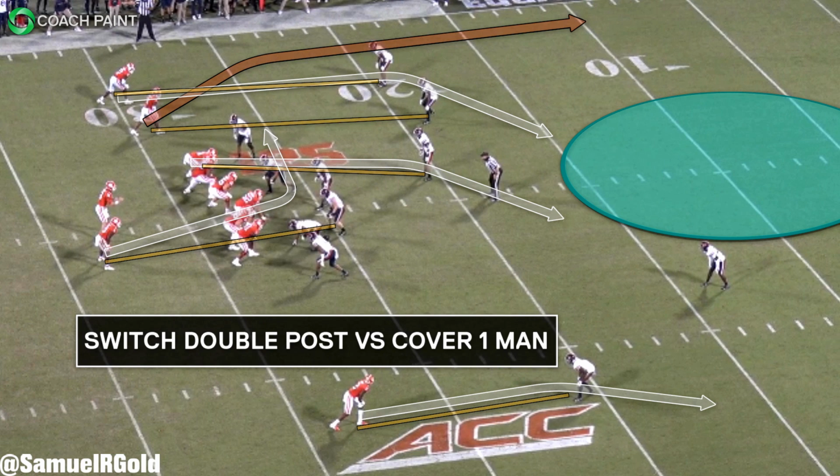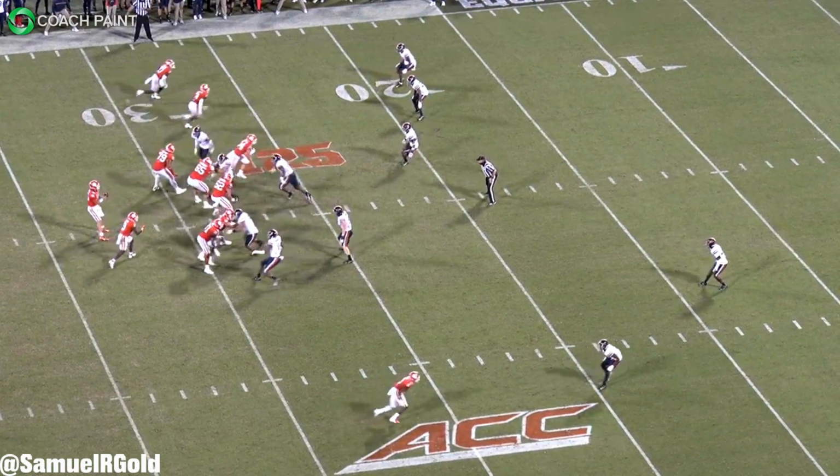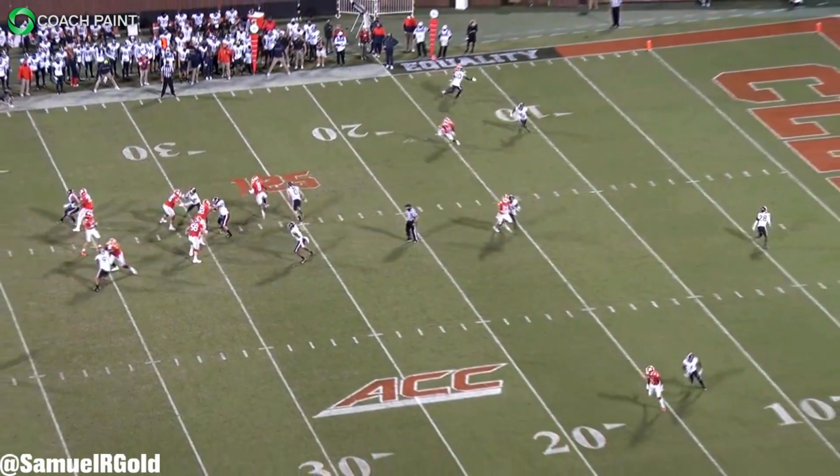This is called switch double post. The two receivers on the left will use a switch release in order to confuse any sort of exchange by the defense. Since UVA is playing cover 1, which is a man coverage, the benefit of the switch release is that it slowed down number 30 in coverage. He's a bit slow getting to trail. This is very important for this play.